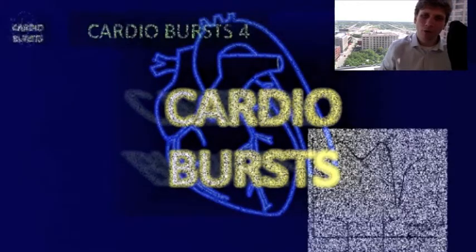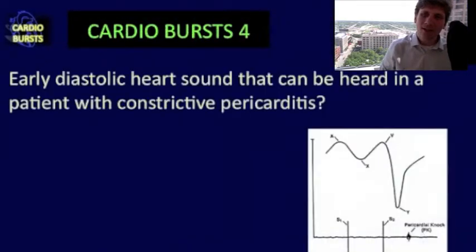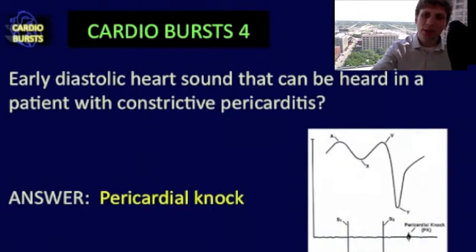Cardiology Bursts, part 4. Name the early diastolic heart sound that is often heard with constrictive pericarditis. This is a pericardial knock. Pericardial knock, it's a high-pitched early diastolic heart sound heard in constrictive pericarditis.